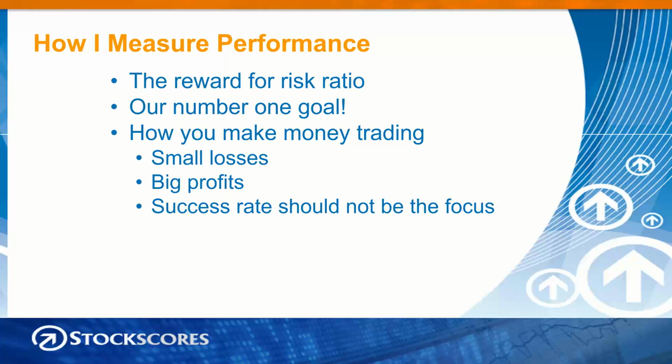Your success rate in trading should not be your focus. You know, we're trained in school in many ways to be right most of the time. In order to get an A in school, you need to get 80% on your test, maybe 85%. And in trading, you don't get an A by being right 85% of the time. In fact, you can make lots of money being right 50% of the time. The difference, though, is that when you are right, you make a bigger profit. And when you are wrong, you take a smaller loss.